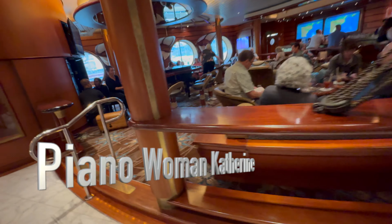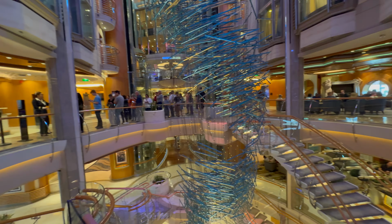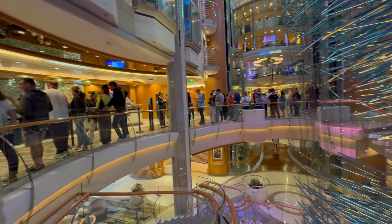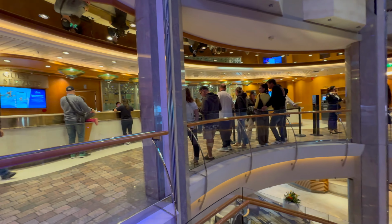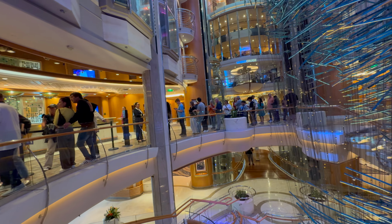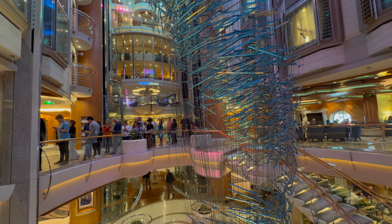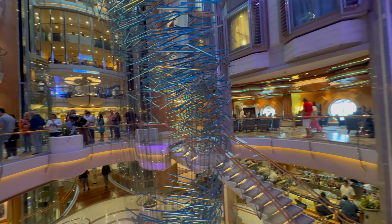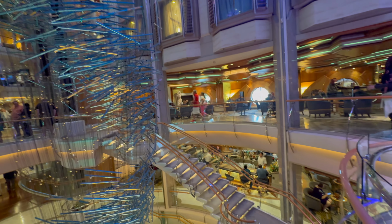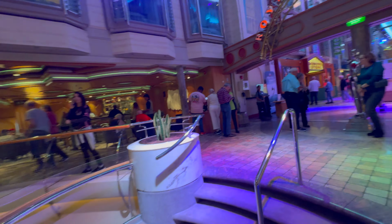There sure was a lot of cool architecture aboard this ship, like all Royal Caribbean ships. There she is, hey! It was awesome seeing piano woman Catherine again. I saw her on the Voyager. She's awesome. So many people get in line on the first day. Must be something wrong with their keys. I don't see another reason to get in line on the first day. But who knows? Especially with all the things that were happening aboard this delayed cruise.